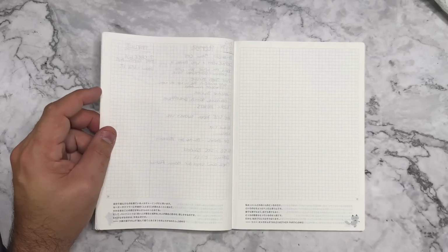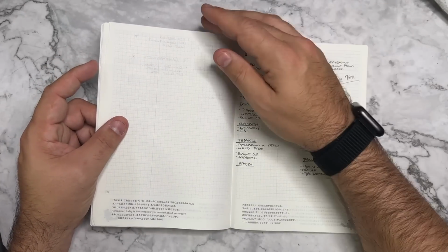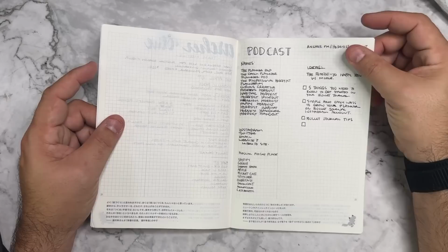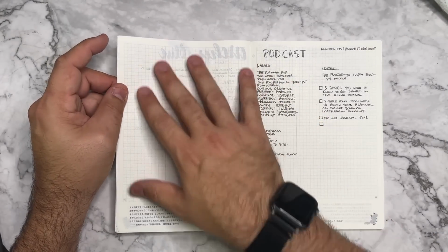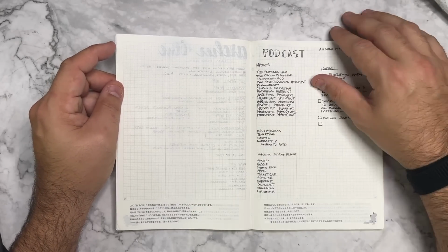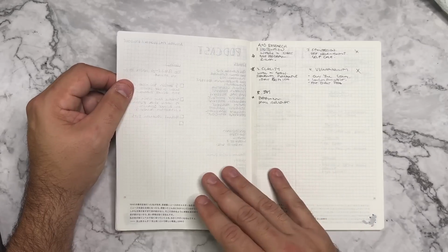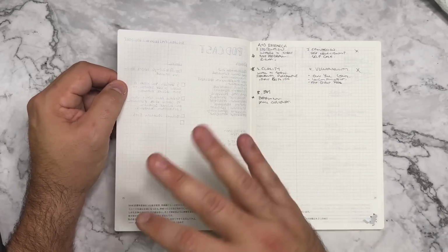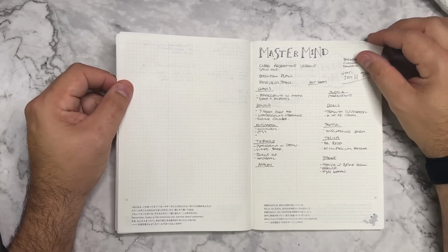The biggest con, in my opinion, is that the paper is very thin, and as a person who does not necessarily love ghosting, it does bother me a bit because in some cases I feel like the back page over here is completely unusable now. So you may have to skip pages if it really bothers you a lot and you don't want to write over top of the print that's on the other side. I personally think sometimes it makes it hard to read, and that's why I don't love doing it.